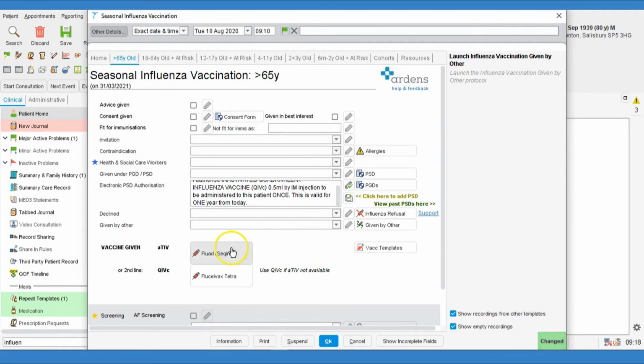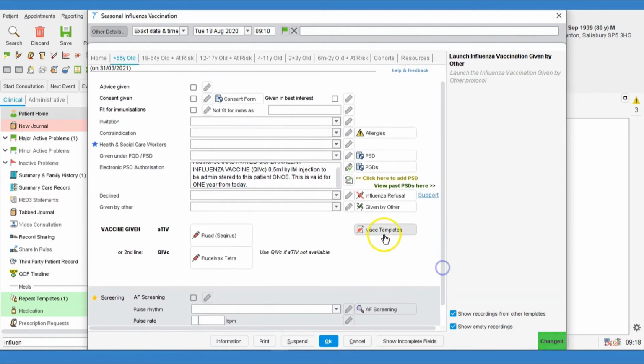And then moving down, we have the actual vaccination. So in this case, there are only two options, but you've also got the option of using the vaccination templates if you want to set up your own in-house vaccination templates to make it easier for your staff. You can do that, and that will take you to a link to a list of all of your local templates.